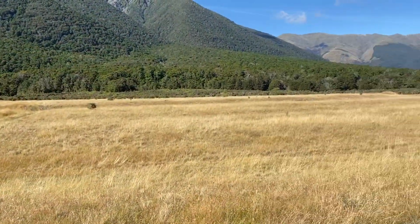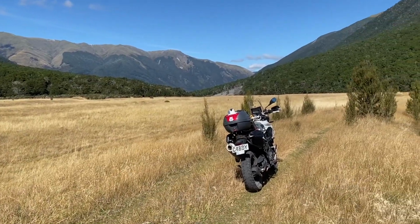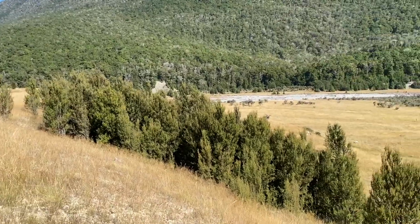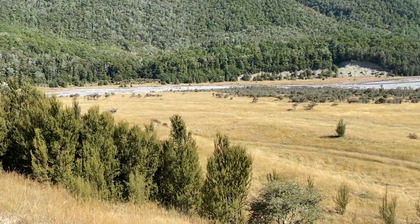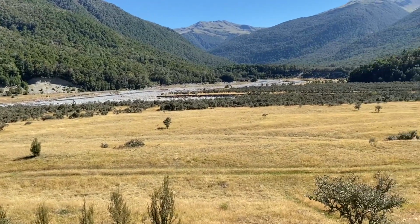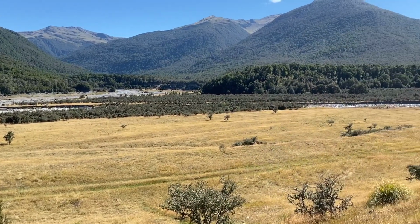Being over there, but these flats would often have deer on them, and we could sneak out here and then throw the spotlight over these bottom flats here, even right across to the creek there. Sometimes wander away up through the back there.